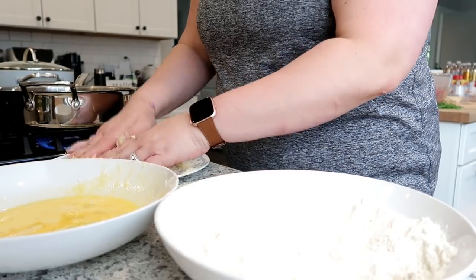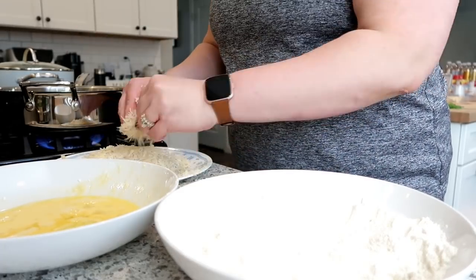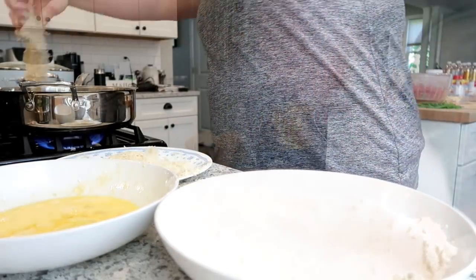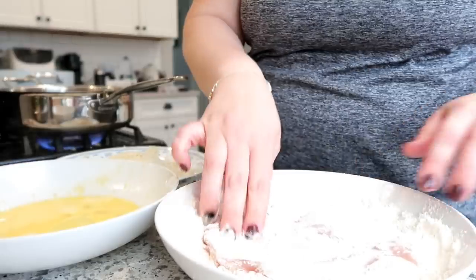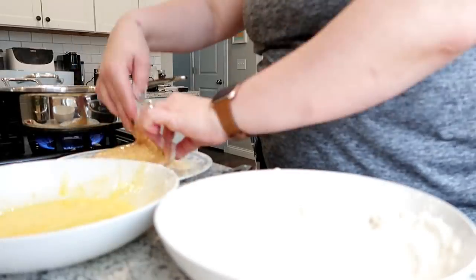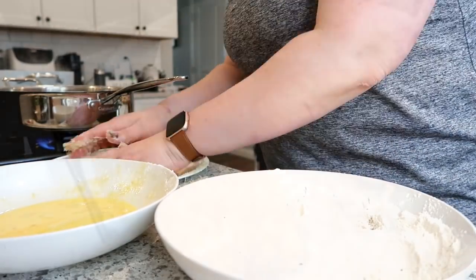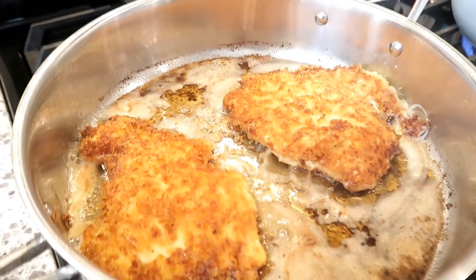And once you pound these chicken breasts out, you're probably only going to have room in your pan for 2 of them, so that's fine. Just fry them 2 at a time, and then I like to just keep a baking rack on a cookie sheet in my oven at a warm temperature, usually around 250 or 300, and then I can place the cooked chicken in there while I'm waiting on the other 2 to cook.